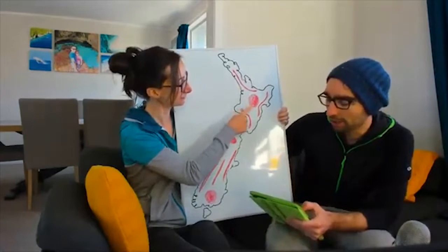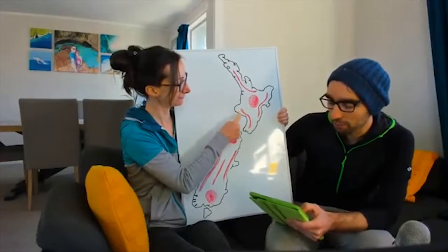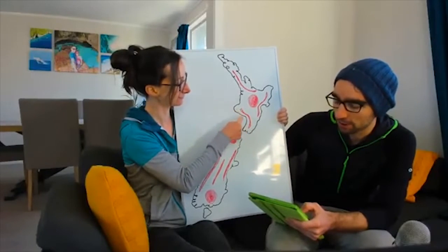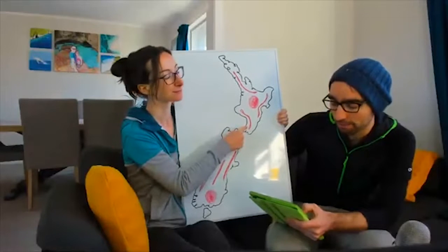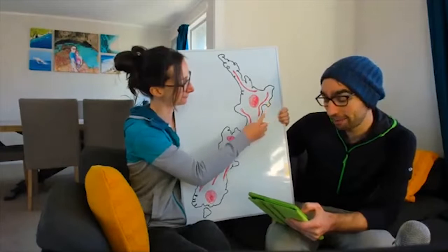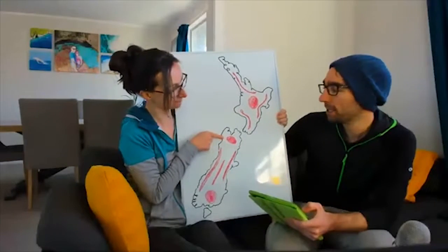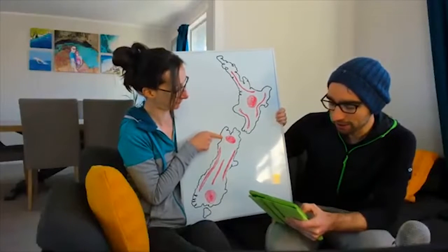Central Northern, Hamilton, Taupo, and Rotorua, that's 90 millimeters. Southwest Northern, which is New Plymouth, Palmerston North, and Wellington, it's 70 millimeters. Eastern North Island, which is Gisborne, Napier, and Wairarapa, that's 60 millimeters. Northern South Island, moving on to South Island, Blenheim, Picton, Nelson, that's 80 millimeters.